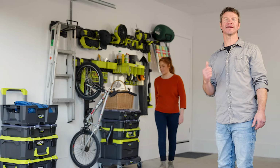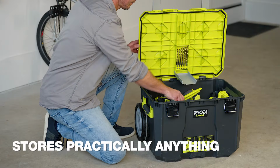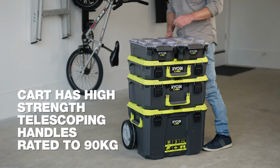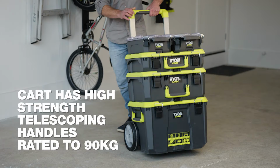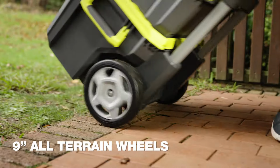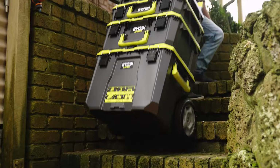We just filled our RYOBILINK rolling storage units. It took a while because they hold so much. We started with one. I filled it with my most used tools and accessories. I can take everything with me wherever I need it. No more back and forth getting things from the garage that you couldn't carry.